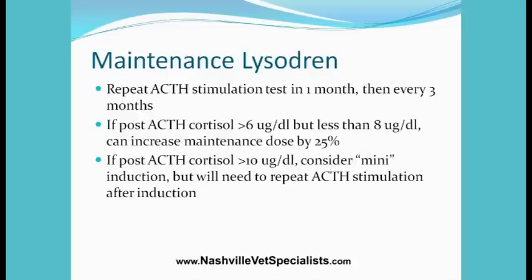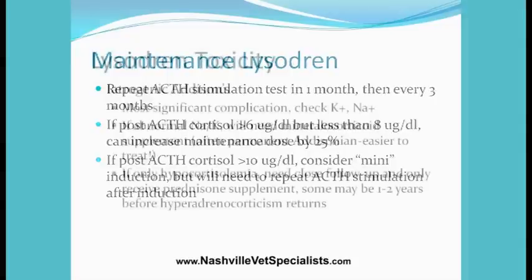You know, because you're going to be seeing this all the time, so you'll get an idea of where you started on maintenance, and that helps guide me about the mini induction, because I knew that when he was at 25 post ACTH stim and was diagnosed with Cushing's, and it took a 9-day induction, I know my maintenance is probably going to be higher, or my next mini induction is going to be a little bit higher, versus a dog that was really sensitive. It just helps you organize your thought process.